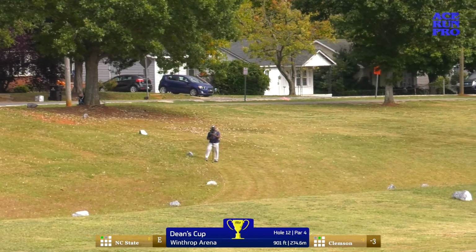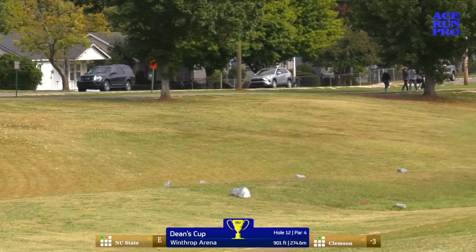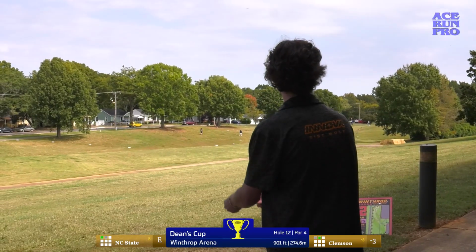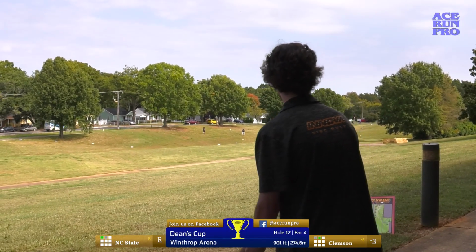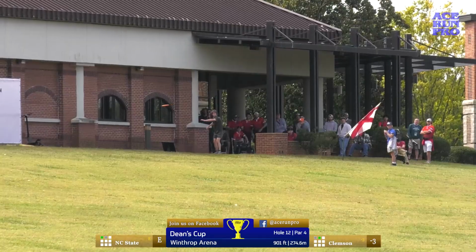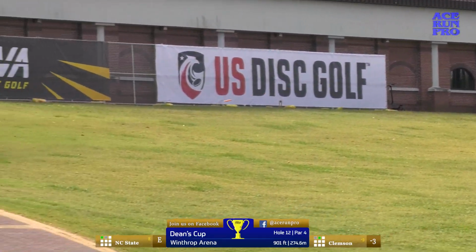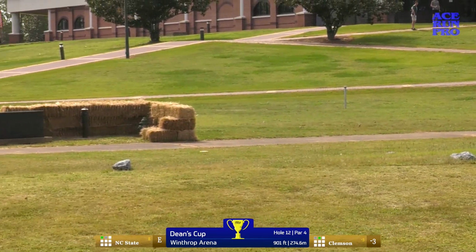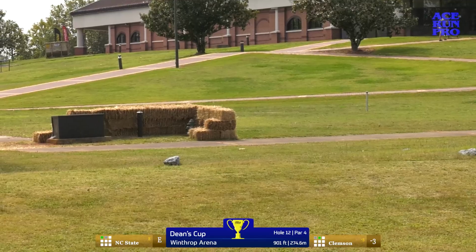He wants it to be short of the hazard. And it jumps right in. Yeah, it's perfectly placed. For forehand, backhand, everything where you want to land is like... Oh, this one's going to be low. Oh, there you go. Skip and slide and ends up safe.